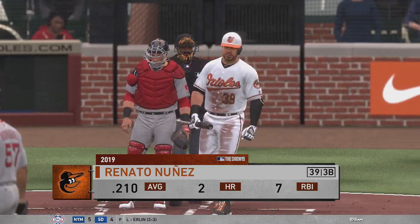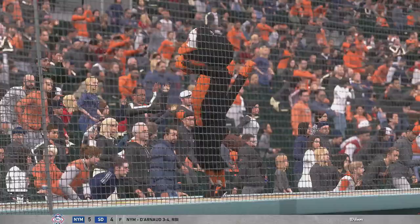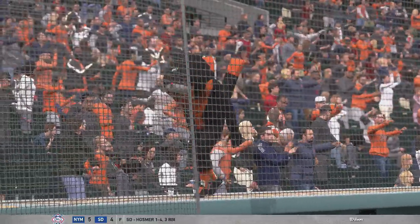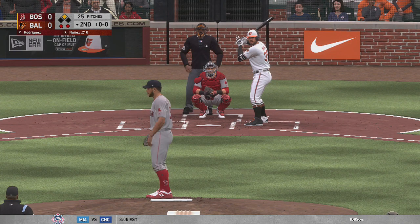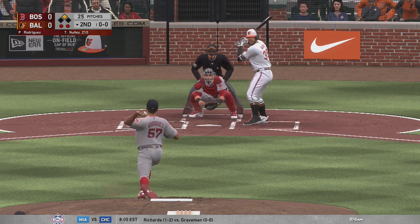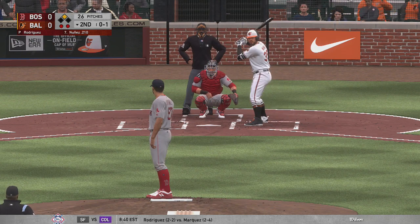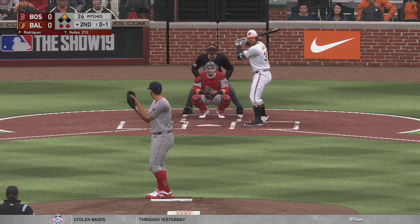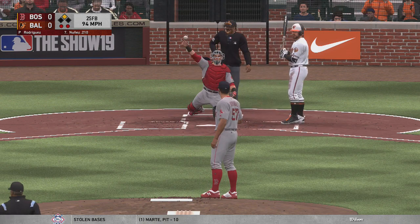Man at second here with 2 away, and digging in next at the plate will be Renato Nunez. First pitch coming. Here it is. Swing and a miss at a first pitch changeup. 0-1. And a fastball way off target here, and it's even at 1.